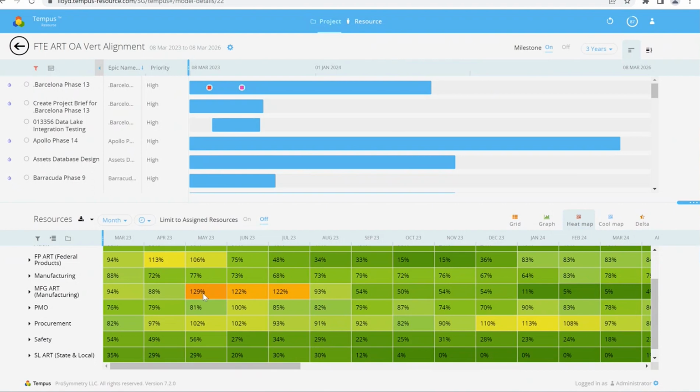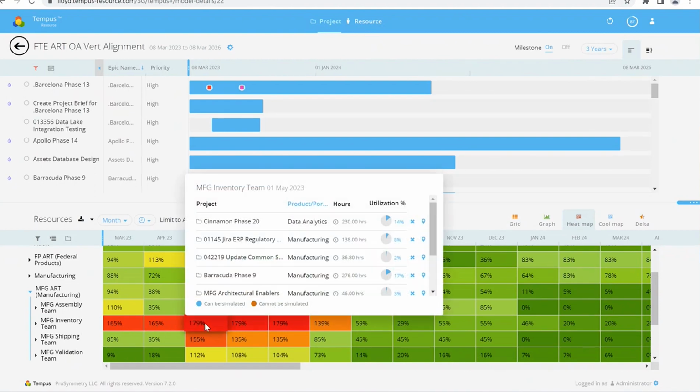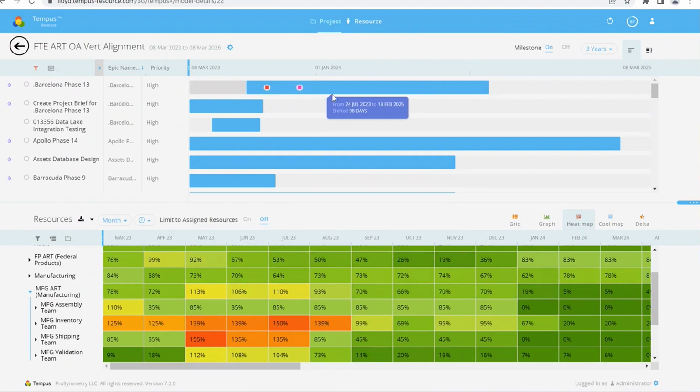So I can see already here that my manufacturing ART is over-allocated. And it's particularly bad for the inventory team. So what's driving that over-allocation? Well, there's quite a few efforts here, which makes me think that I've probably got a WIP limit issue to begin with. So let's take a look at what happens if we take Barcelona 13 and actually slide that out.